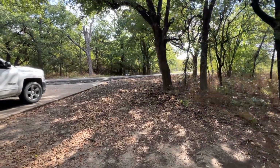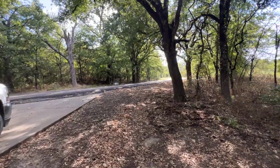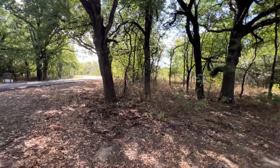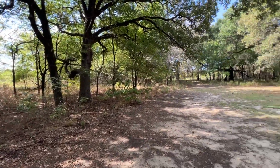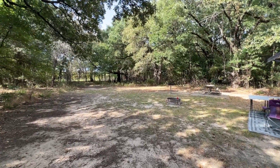Y'all, we didn't even leave the park. We stayed here the entire weekend, but if you needed supplies, I highly suggest you bring everything in before you come. It's a pretty good ways out here to the park. So you've got a nice little drive. Even if you drive into Cooper or Sulphur Springs to get more supplies, you've got a nice little drive ahead of you.